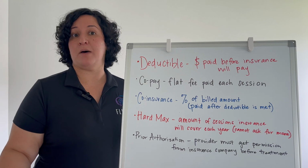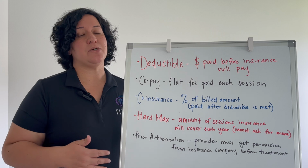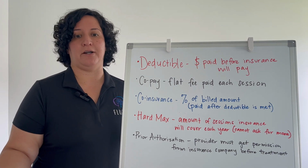That doesn't mean you have to stop seeing your speech therapist. You can continue seeing them, but insurance is not going to pay for those sessions. You would have to pay out of pocket and work with your provider on that.